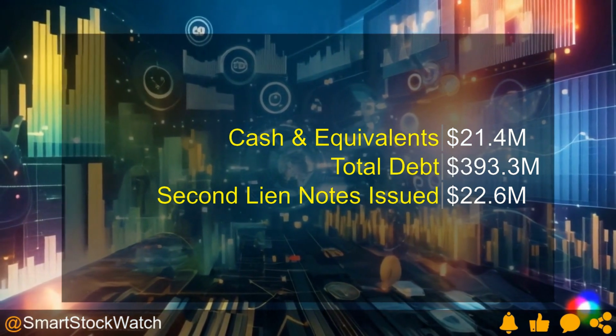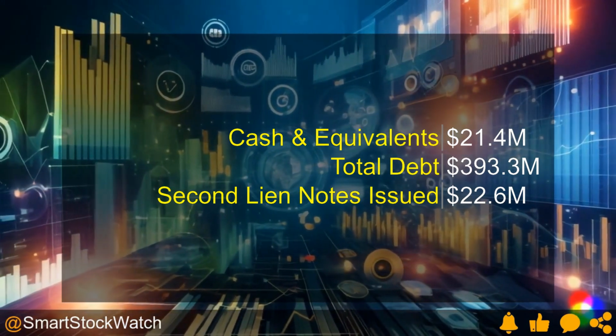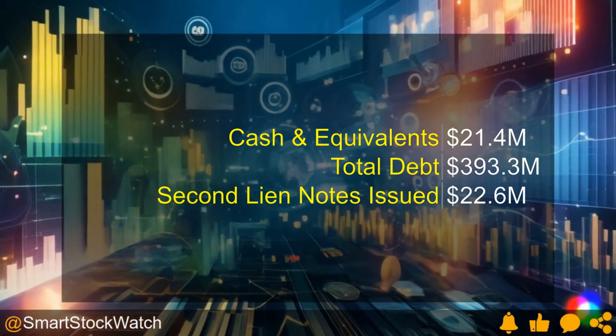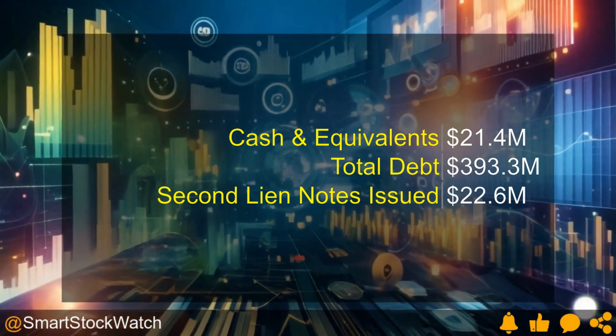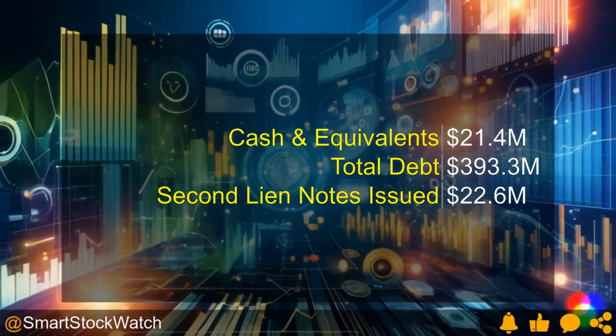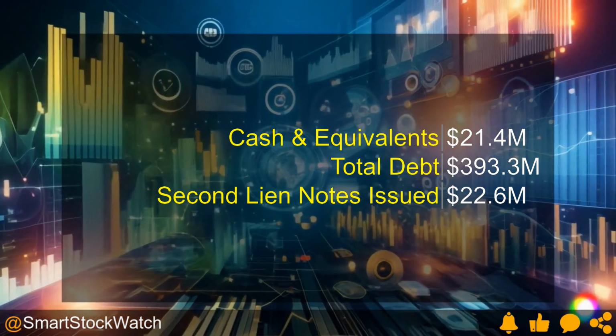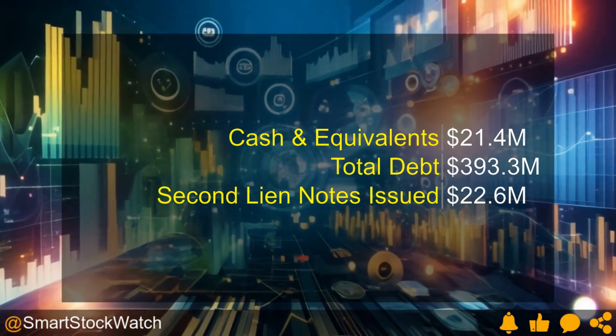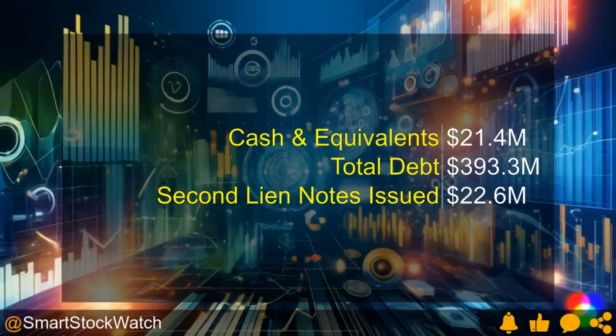These actions are part of a broader strategy to strengthen their balance sheet and ensure they have the necessary capital to support ongoing operations and strategic initiatives. The amendments to their credit agreement also provide some relief from financial covenants, giving them room to maneuver as they work towards profitability.